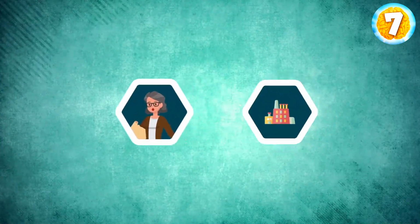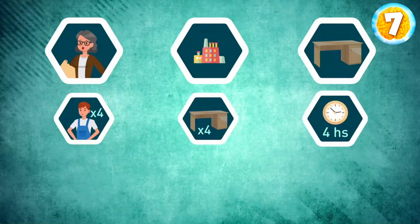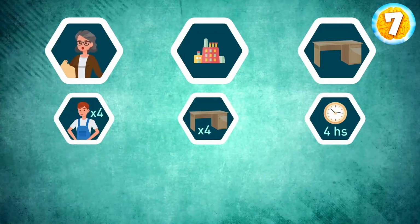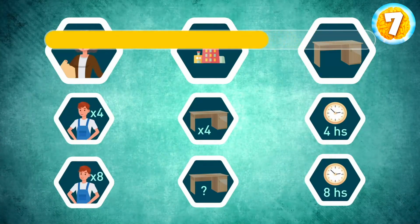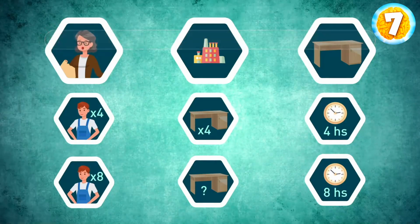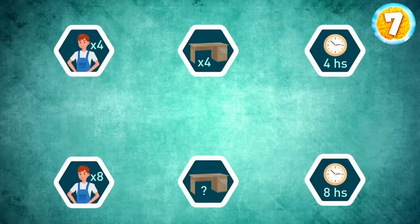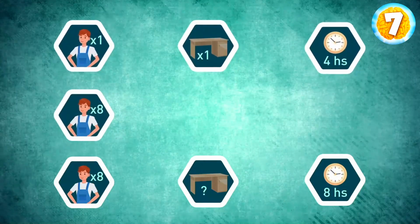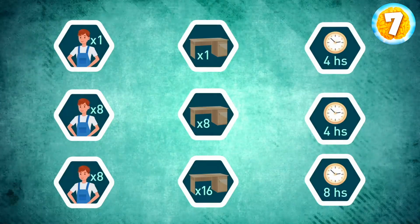Mrs. Marshall owns a factory that produces office desks. 4 workers can build 4 desks in 4 hours. If she hires 4 more people, how many desks will 8 workers produce in 8 hours? If 4 workers produce 4 desks in 4 hours, it means that each worker produces 1 desk in 4 hours. So 8 workers will produce 8 desks in 4 hours, or 16 desks in 8 hours.